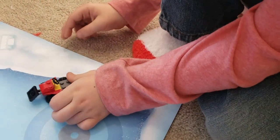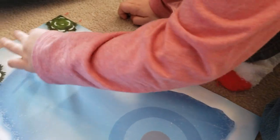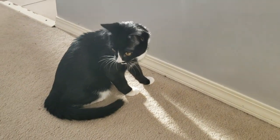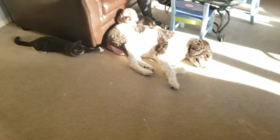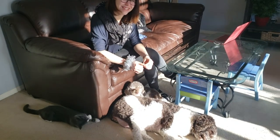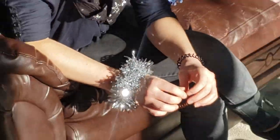Wow, that's so cute. Oh, look, it's a cat. Hello, cat. Look, it's another cat. Hello. It appears that this cat is playing with those glittery things on the floor, which are coming from Andrea's bracelet. Super sparkly.